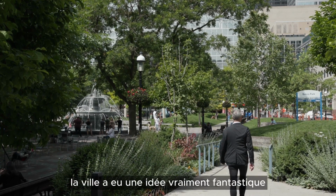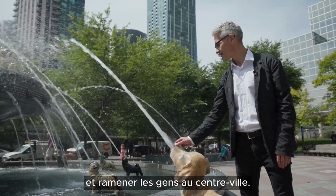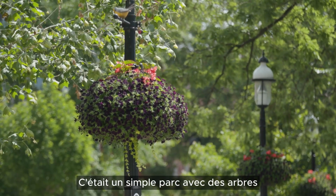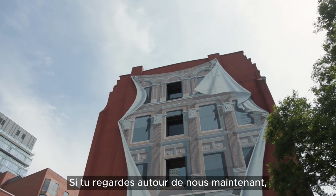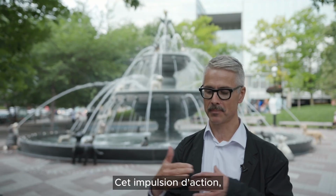And in the 70s, the city had a really fantastic idea, and they decided to do housing and bring people back downtown. And the park in 1980 was transformed into the first incarnation of Berczy Park. And it was a simple park with trees, grass, and also this amazing piece of public art by Derek Besant in 1980. If you look around us now, more than 50% residential now in this neighborhood. And you have people here now at all hours of the day, and there's pulses of action.